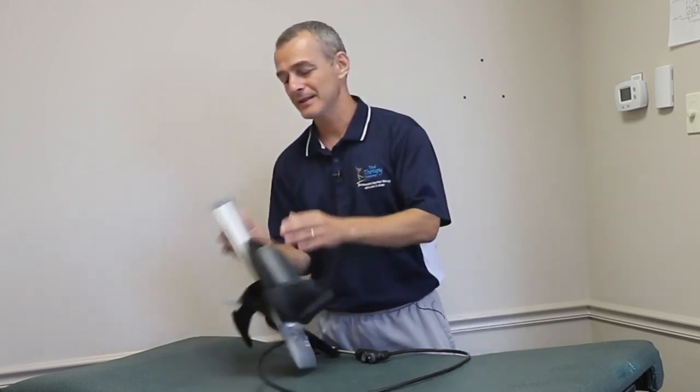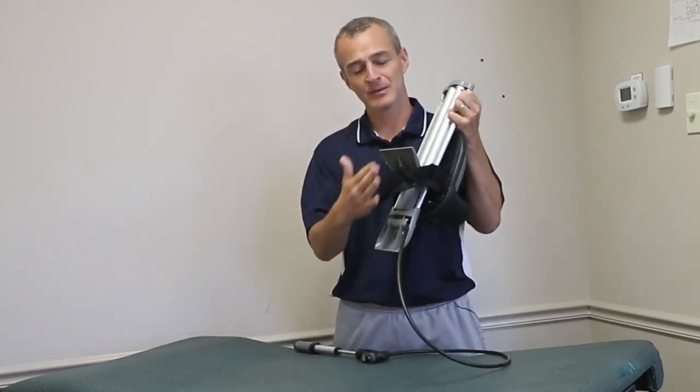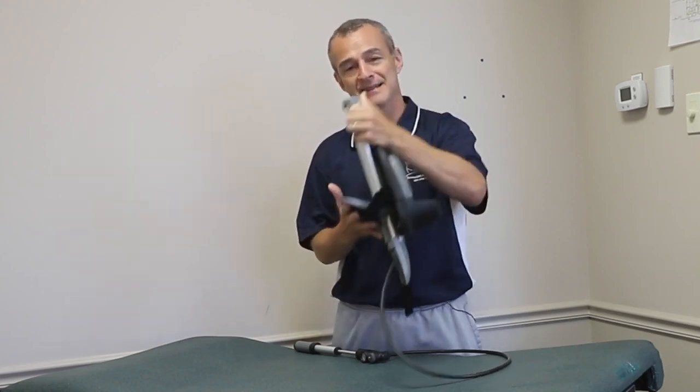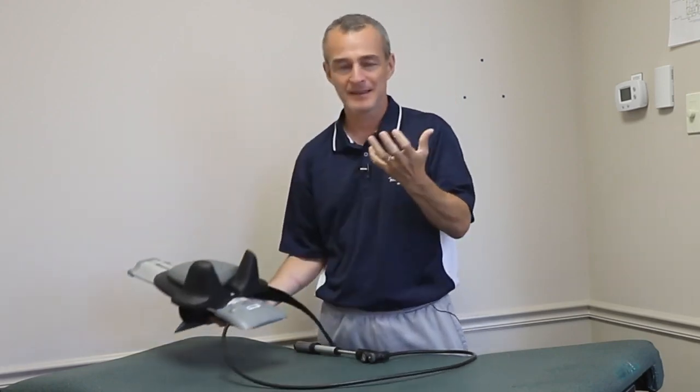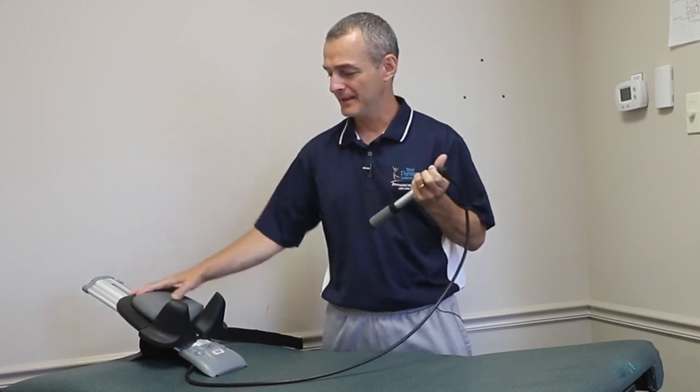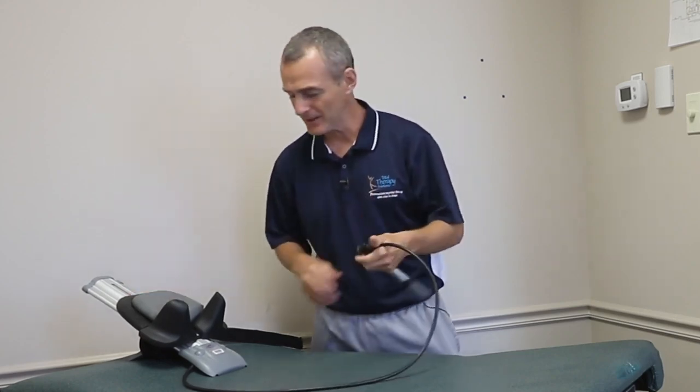And typically what we do, if you look at the back of the device, we put a board, a clipboard, something under there just because it's going to sink into the bed and we need some firmness for it. But I'm going to lay it down. I deflate the unit so it's all the way down.